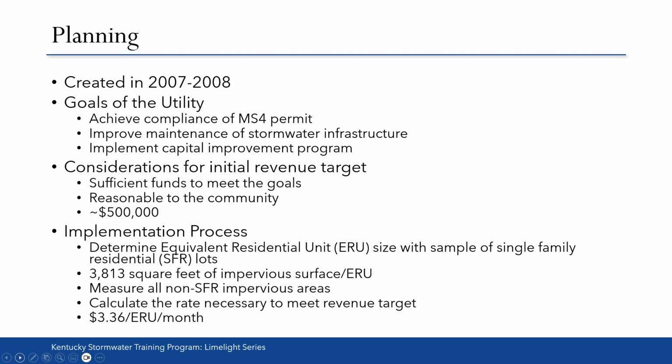So we started to plan the implementation, which began with determining what an ERU, or equivalent residential unit, size was for Danville. We had a GIS technician in-house at the time. We pulled out a sample size of about 400 homes. Danville was about 17,000 population, and we had about 6,000 residential. I think I have that number later on in the presentation. That gave us a statistically significant number that we could then get an average ERU size off of, which we landed at 3,813 square feet.